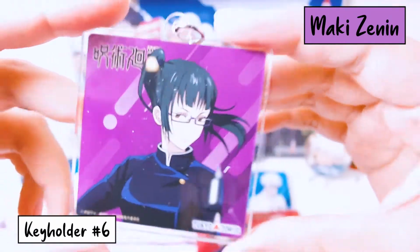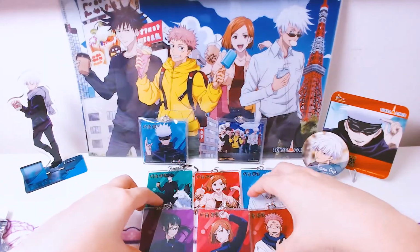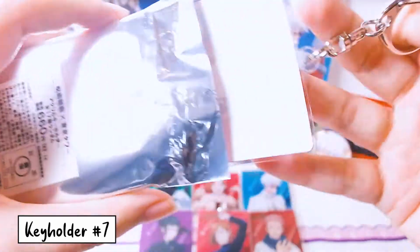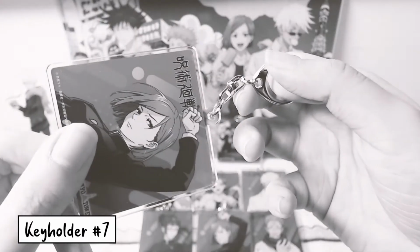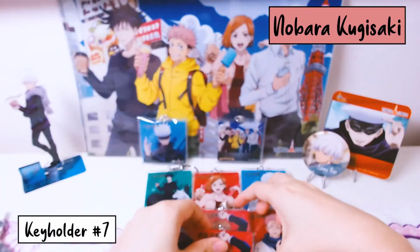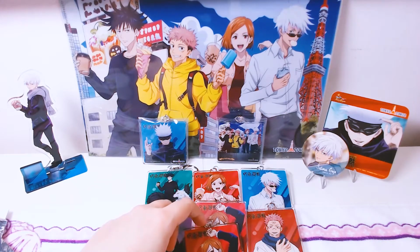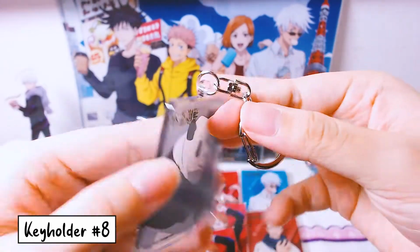And she looks not bad over here. Come on, Yuji, where are you? I need you! Next one is... oh no, it's Nobara again. Ugh. Why? There's so many Nobaras. Alright, the next one is... oh, we saw it. It's Panda.